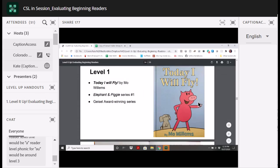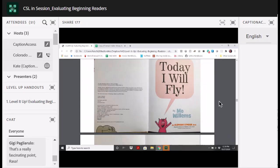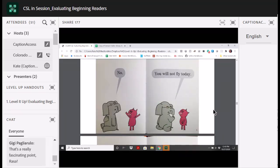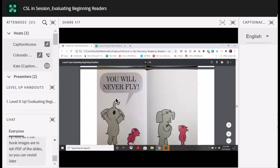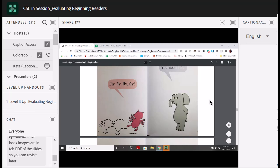Due to copyright issues, we are only going to share scans of a few pages of each book during this educational exercise, because we don't want to violate copyright rules. Here is the first thing that the reader will see: really big font, Today I Will Fly. Right off the bat, we've got very little text and vibrant illustrations. We do have those speech bubbles, which we may have to reevaluate based on the comment that was made earlier. But there's a max of one sentence per page or page spread. Pretty big font. Piggy being all silly down there. Repetition.